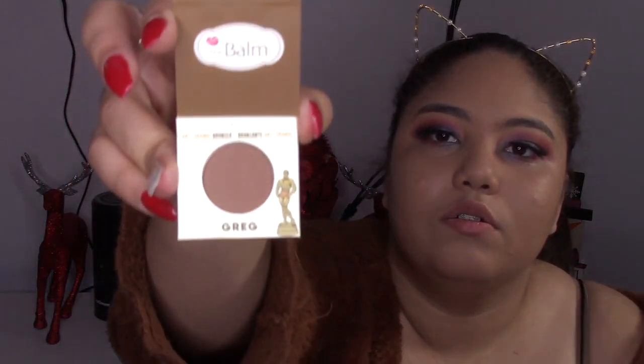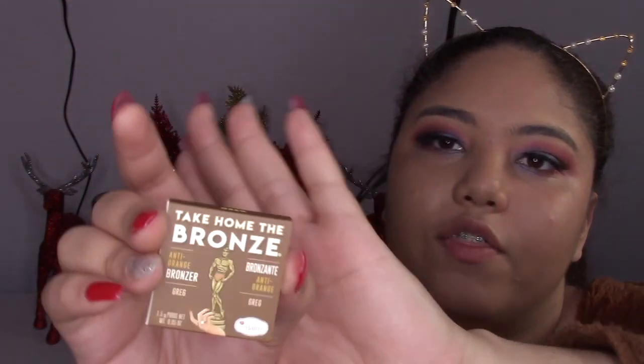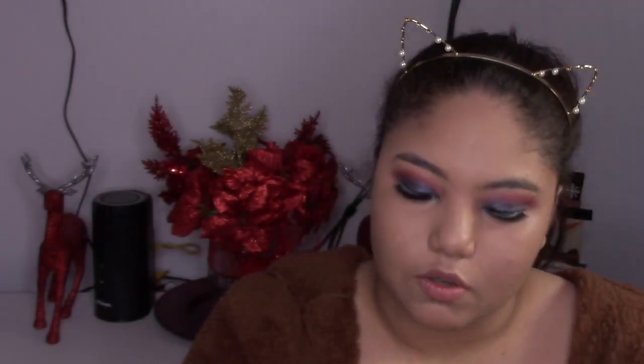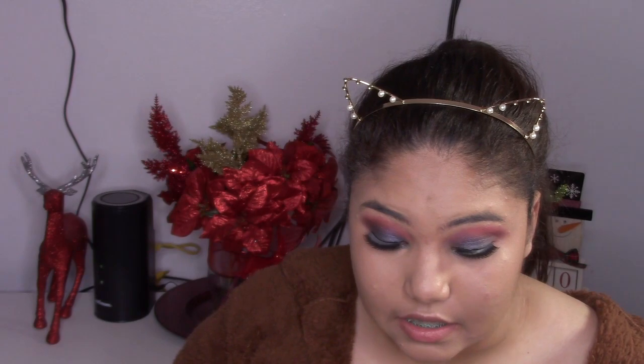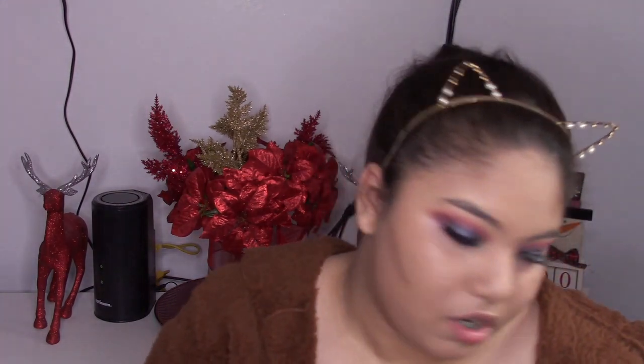I'm gonna be using this Take Home the Bronze bronzer. It's by The Balm, and I find their little packaging so cute. It's 1940s and 1970s inspired. Don't at me on that, but it's very vintage looking. They have blushes and things like that. Ooh, I actually love that.